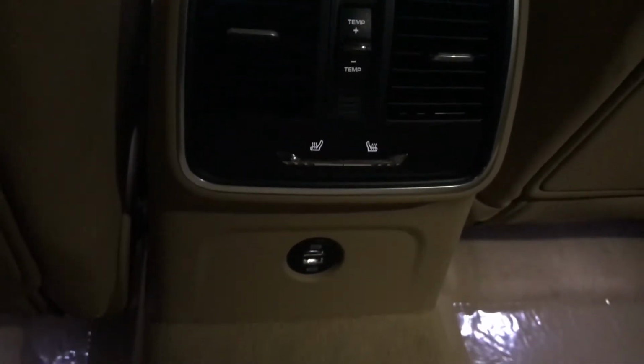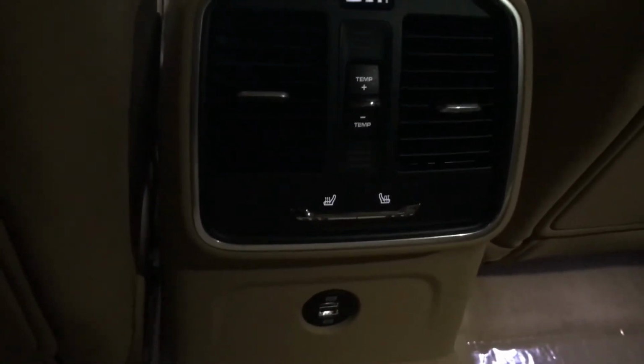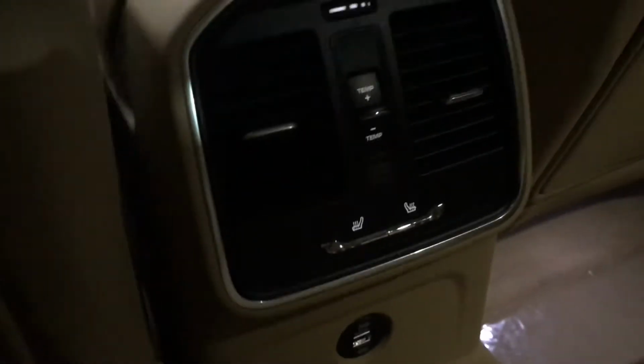Okay, back here you have your rear ventilation for your passengers, and you can actually adjust how warm and how cool it is from back here with the toggle that's in the center. You have heated seats in the rear with the Premium Package Plus. You have 2 USB ports here, so if your rear passengers need to charge something.